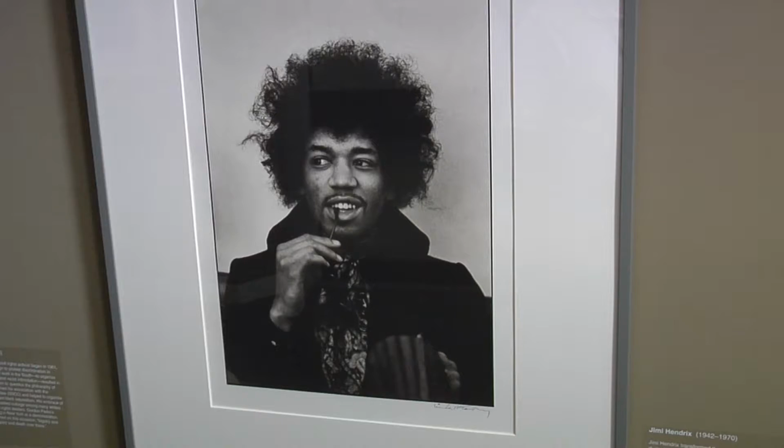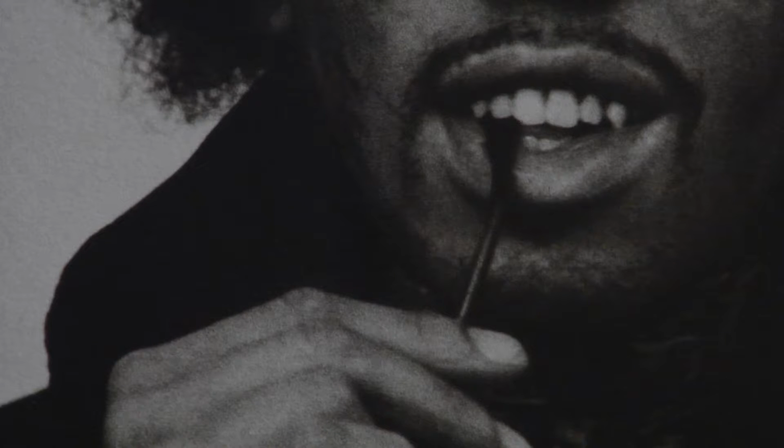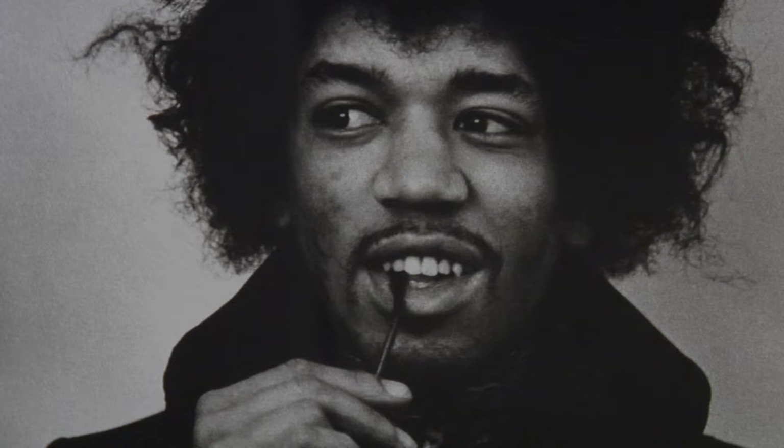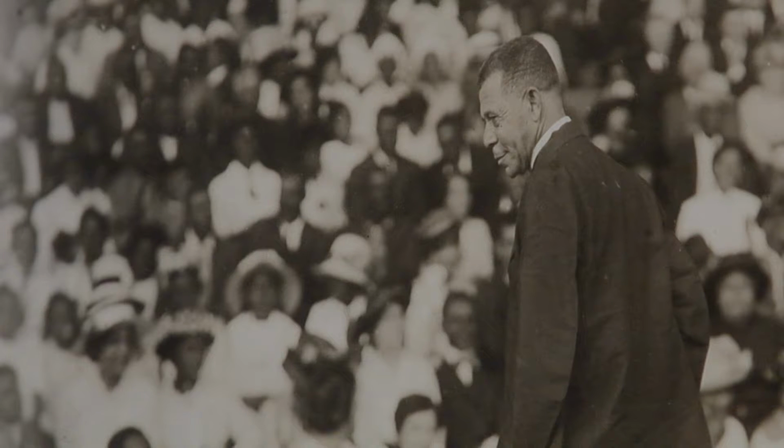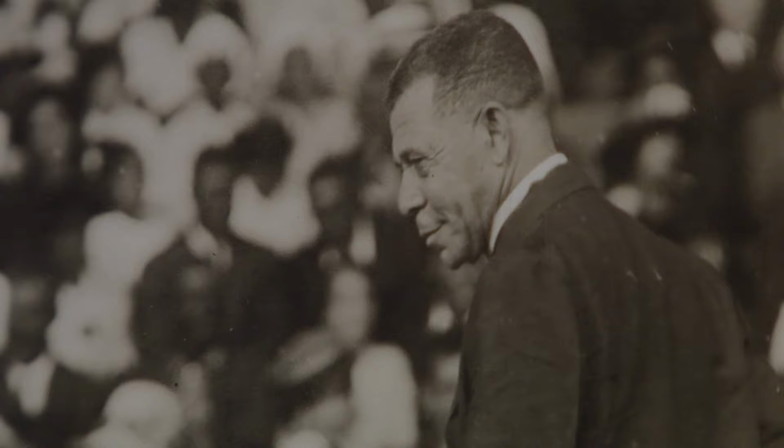When we move into the 20th century, you see this change where the photographs aren't just about someone. I think you see an assertion of the artist behind the camera as well. So they are photographs of someone famous, but they're also, in some cases, by someone famous. For example, the photograph of Booker T. Washington in the show is by Arthur Bedou. And Bedou is one of the great African-American photographers of the 20th century.